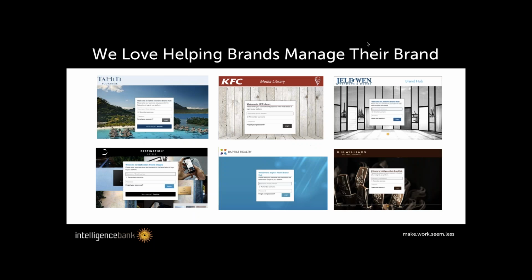In thinking about what we do every day, we love helping brands, both large and small, consumer or B2B, manage their brand compliance processes. One of our favorite clients is Tahiti Tourism. From a small island in the middle of the Pacific, they use their brand portal to market the lovely islands of Tahiti to the world. Their brand hub, which is translated, really makes it easy for them to launch their recent brand upgrade and also ensure brand consistency anywhere around the world.